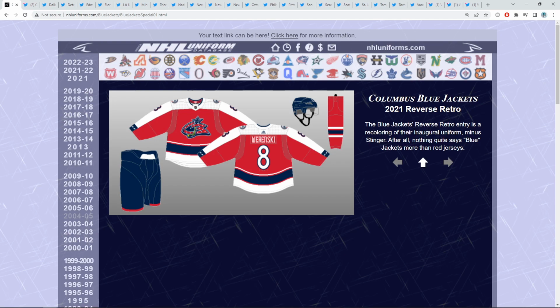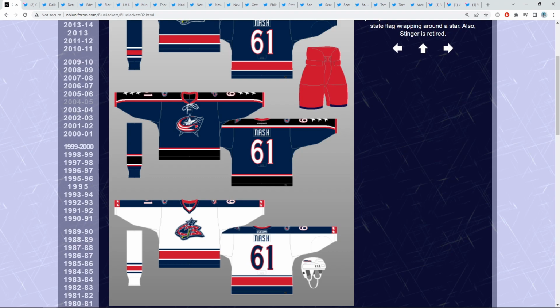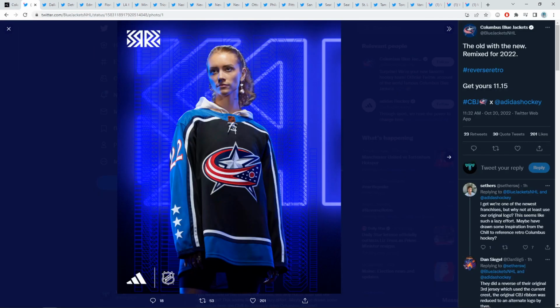Columbus did in the past have black as more of a primary color, in the Rick Nash era. This is obviously the jersey that they're doing a bit of a throwback on. That jersey didn't necessarily work. I don't know how certain people feel about it, but this is abysmal. This is absolutely abysmal. As my initial reaction was and will still be, bad EASHL jersey. This is a gigantic fail, in my opinion. Again, you like it. Hey, more power to you. I think that's just horrific, frankly.